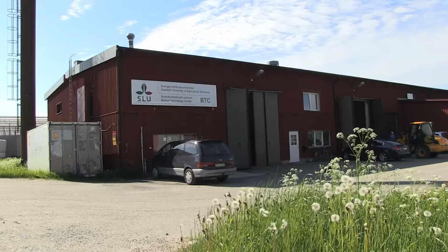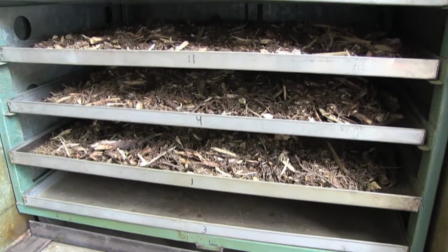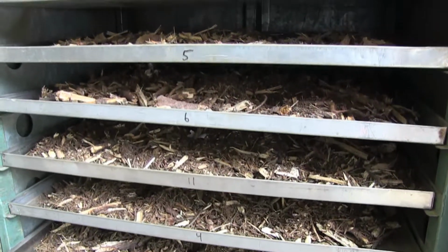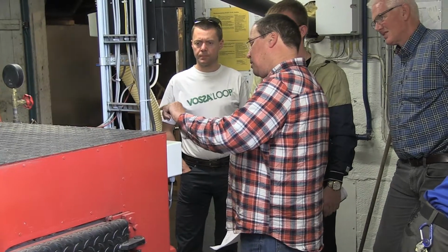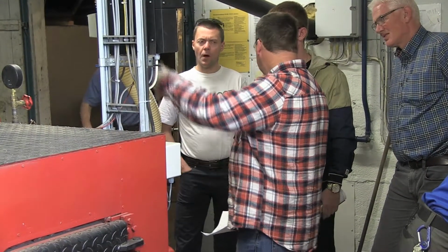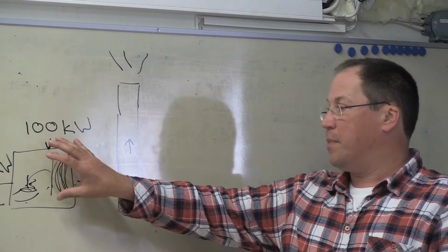I am Håkan Örberg and I am a researcher at the Swedish University of Agricultural Sciences. It's a university dealing with all kinds of agriculture issues, and in the city of Umeå, where we are right now, all research is focused on forestry issues. We are here in a special project called Remote. That is an EU-funded project, and the idea about this project is to distribute knowledge about renewable energy solutions.